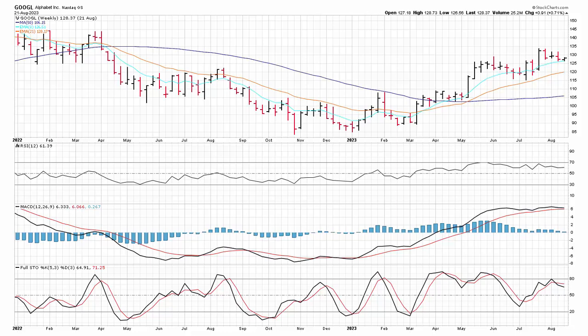Here's Google. All right, so let's look at this. So here is what I'm going to focus on. Here is your first move up. Okay, again, no big deal. Downtrending stock. I'm not even looking to play it because it's a weak stock trending down below key moving averages. There's just no reason to really be excited about playing it.